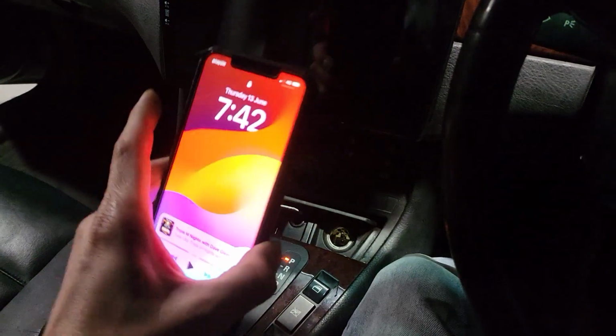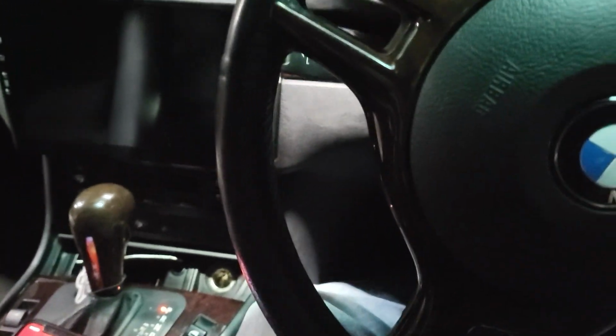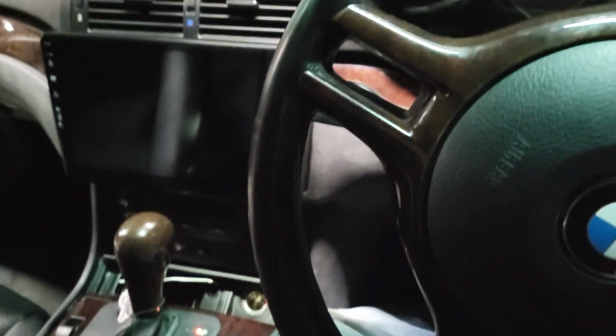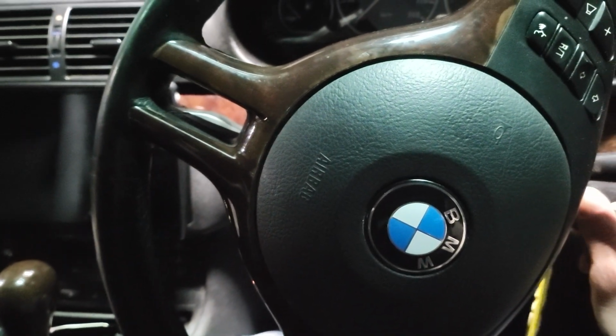And now focus on how fast our system turns on with the new one. So here we have the key and we can start counting how many seconds our system comes on and turns on with the CarPlay. Okay, so now start counting.